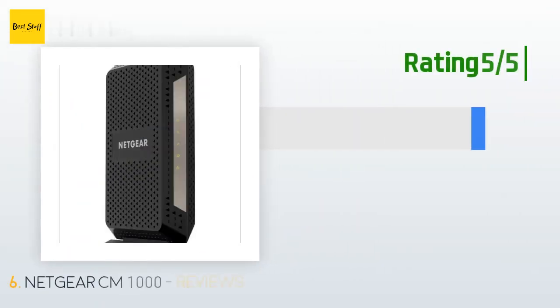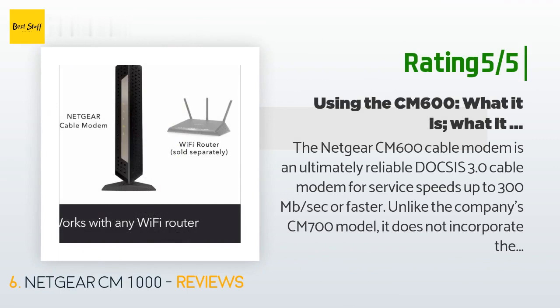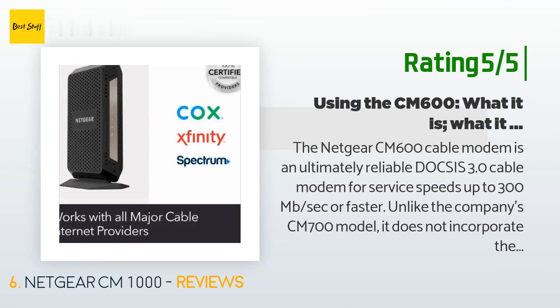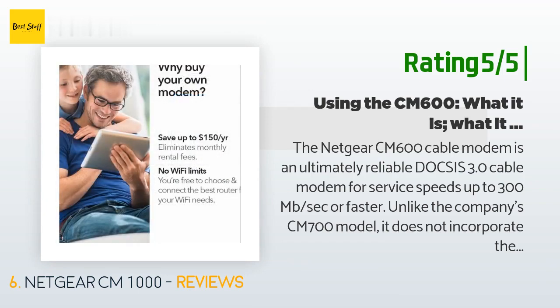Another happy customer said, the Netgear CM600 cable modem is an ultimately reliable DOCSIS 3.0 cable modem for service speeds up to 300 megabits per sec or faster. Unlike the company's CM700 model, it does not incorporate the troublesome Intel Puma 6 chipset found in many higher-end cable modems, making it a more reliable choice.